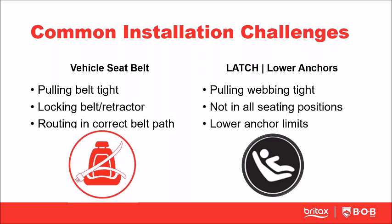As an adult, before we have children, we hopefully know that we reach up, grab that latch plate, and we buckle up. We don't have to do anything else to that seat belt to secure us as an adult. But to install a car seat, as you and I know, there should be or usually is extra steps, right? Depending on which car seat you're using and what built-in technologies it has.